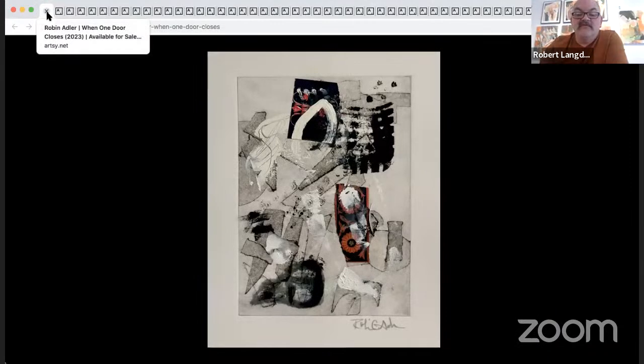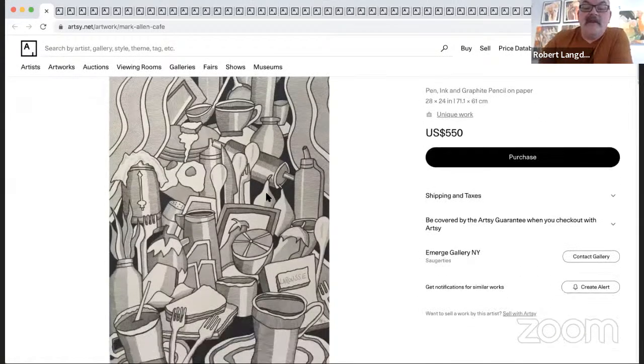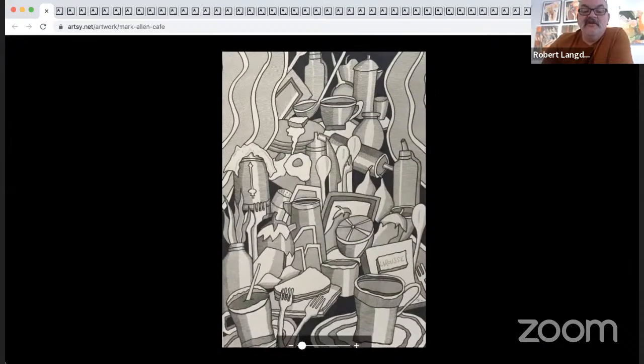There's, like I said, Robyn uses a lot of color, and if you wanted to see how she uses color, there's many pieces of Robyn's on the Artsy site. This is another artist that I've worked with before, Mark Allen. Mark again deals with some really wonderful color. He's got a nice balance with color, so it's interesting to see him work with black and white, which he does occasionally. Mark lives in Tivoli.